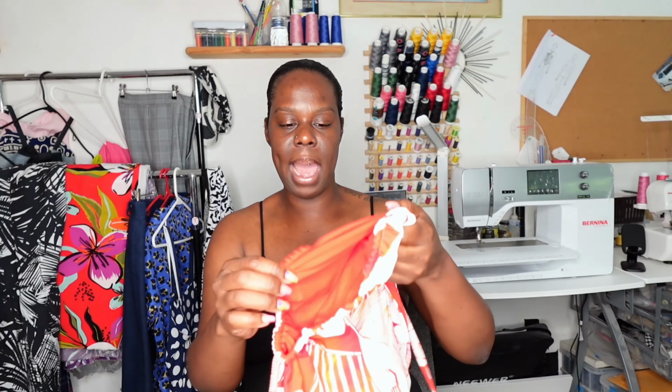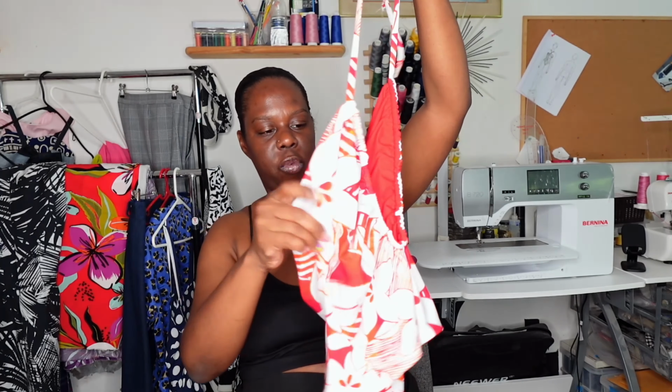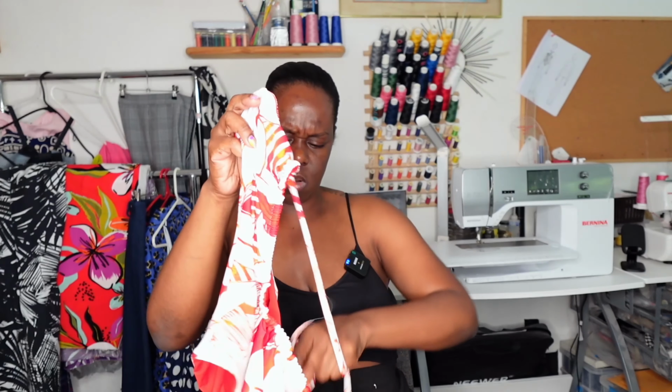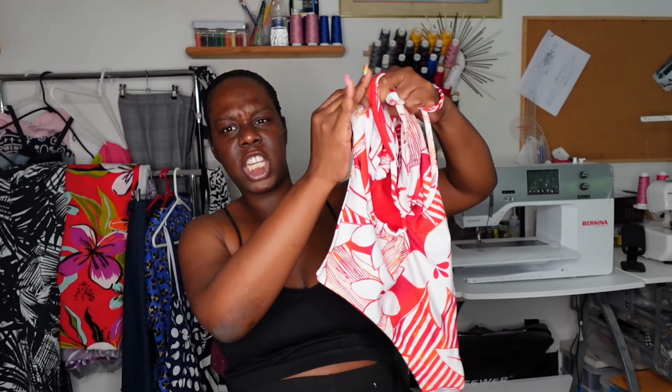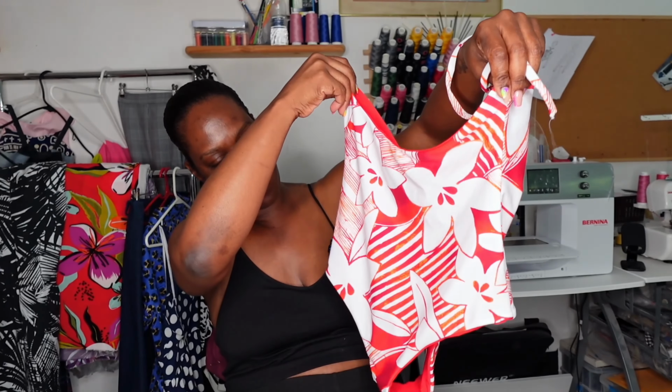So this time I made the Edgewater Athena, and this one actually has a low scooped front. It's very difficult to show you guys swimwear when I'm not wearing them. So this is the front, and it has a very low scoop in the front, and it has some gathers which can be adjusted by the use of these straps. Now for the back, it also has a low scoop in the back. This one again is reversible.